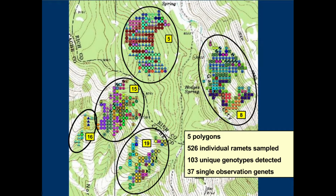I know this is a very busy slide, but with 103 different symbols, it's kind of hard to make a real beautiful slide. So bear with me on this. You can sort of see just by looking at the symbols there, each symbol represents a particular genet, and they did seem to kind of stick to their polygon. We didn't find the same genets scattered all over the landscape. So they were rather cohesive.